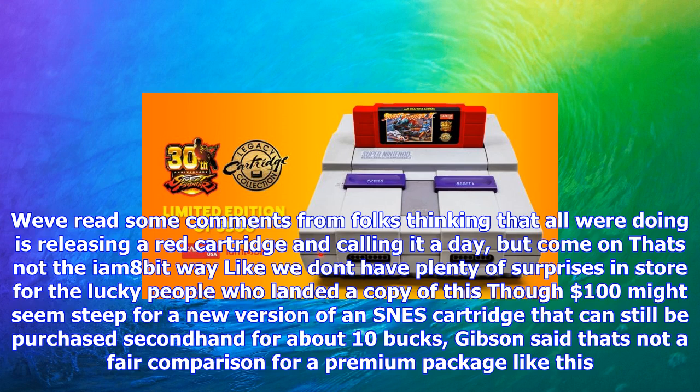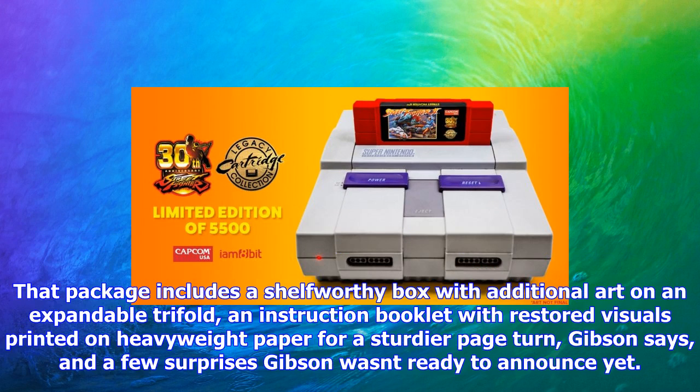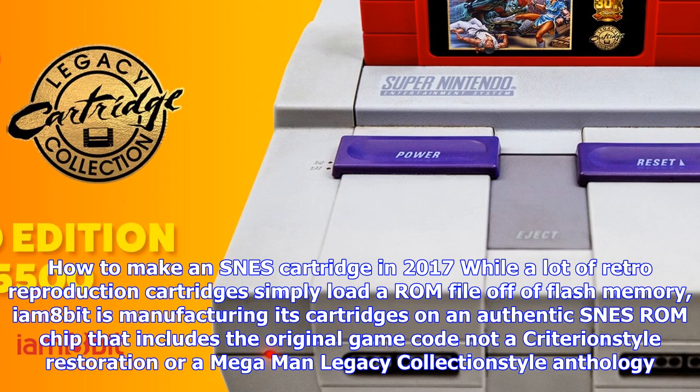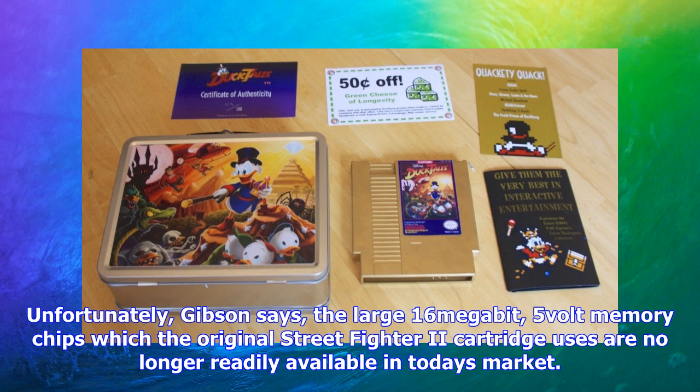We have plenty of surprises in store for the lucky people who landed a copy of this, though. $100 might seem steep for a new version of an SNES cartridge that can still be purchased second-hand for about $10. Gibson said that's not a fair comparison for a premium package like this. That package includes a shelf-worthy box with additional art on an expandable trifold, an instruction booklet with restored visuals printed on heavyweight paper for a sturdier page turn, Gibson says, and a few surprises Gibson wasn't ready to announce yet. It's a painstaking process, but well worth it to preserve and hopefully add to the legacy of what is one of the most enduring games ever made, he said.